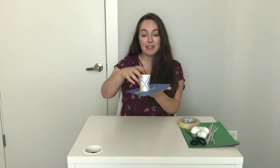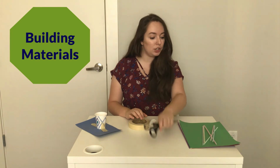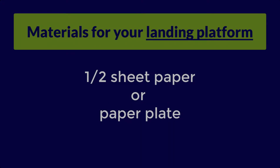So my hint for what I want you to start with is take your paper cup, and right now I use a half sheet of construction paper and I taped it to the bottom of my cup. This is going to be my platform for my space lander. Your building supplies for the challenge are going to be tape, cotton balls, scissors, bendy straws, and more construction paper.